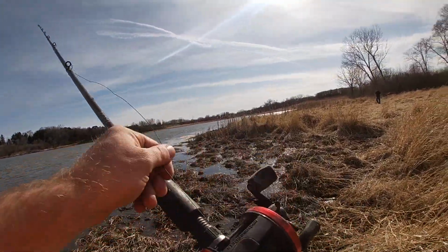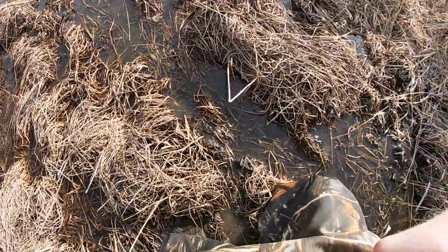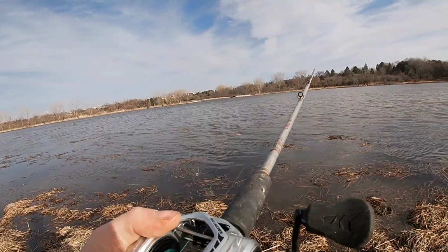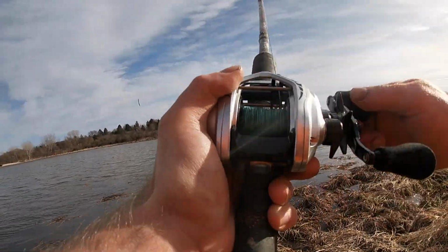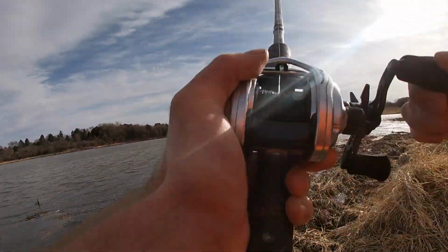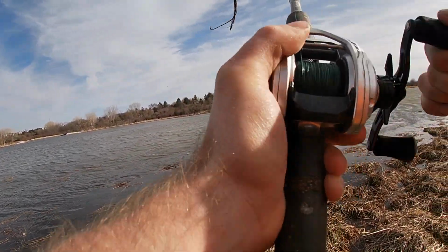Alright, turn the cooker back on. Very good. Another fish. Golly, this stuff will give you a workout though. Unless it's the wind, but I don't think so. Oh, got him. I didn't even know if he was on there at first. I don't know what this is.